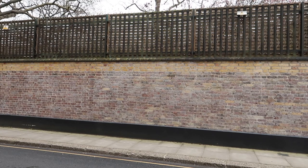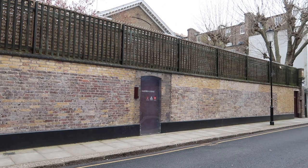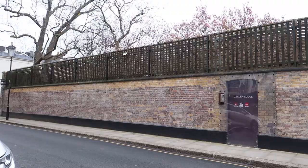Some time ago they kind of blasted the wall. I don't know how they did it. Maybe they sandblasted all of the brick and removed all of the notes that people had left, the dedications. Which I think, fair enough, the owners don't want it. And as you can see, we've got a Perspex screen across the Garden Lodge sign, and lots of cameras. And if anyone's wondering, it is March 2021.